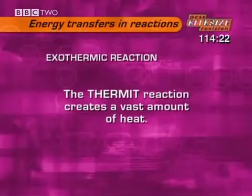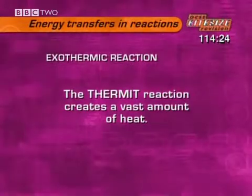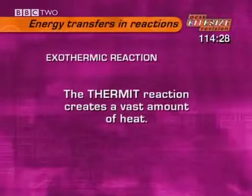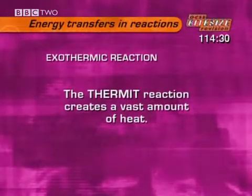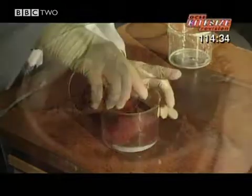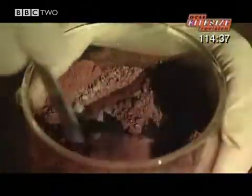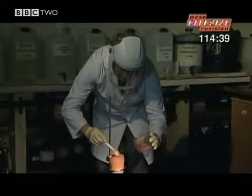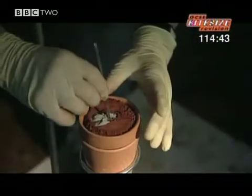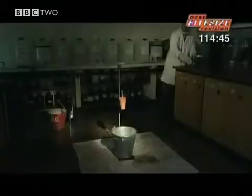There's a very exothermic reaction called a thermit reaction. This creates a vast amount of heat and has some useful practical applications. The grey powder is aluminium. The rusty red powder is iron oxide. We put the mixture into a ceramic pot to withstand the intense heat. A thin strip of magnesium acts as a fuse.